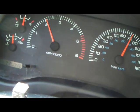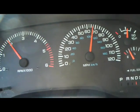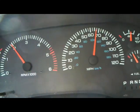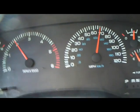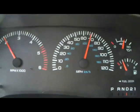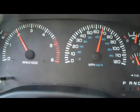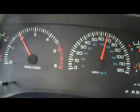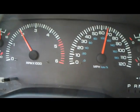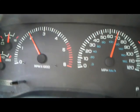Now, this may not be the same scenario with your problem. If you're having something similar to this, in my case, it was the output speed sensor, but in your case, it could be the throttle position. I would try replacing those two parts first before you tear into the transmission. Like I said earlier, I needed to get a service anyway, and while it was in there, I went ahead and replaced those two parts, the governor pressure solenoid and the transducer sender.